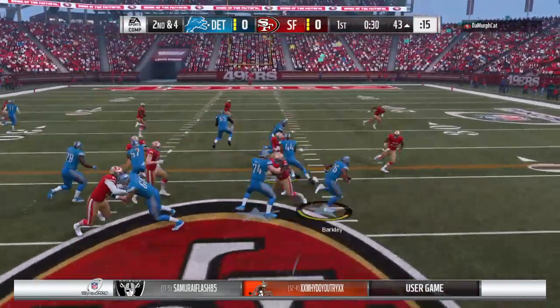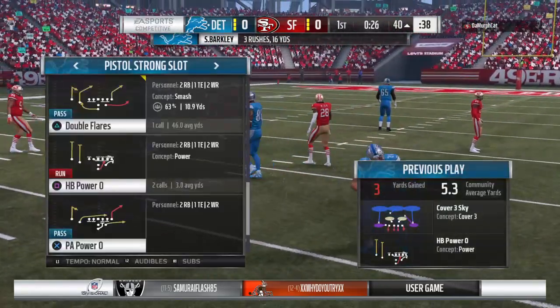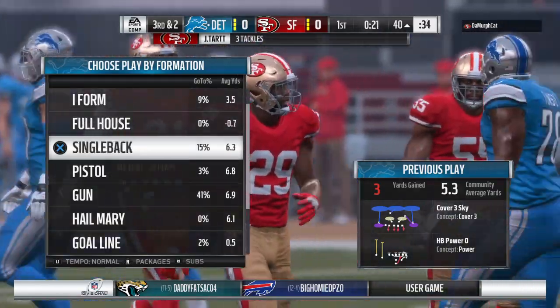319. Here's a give to Barkley. And he'll take this one down to about the 40. Still a couple yards short of the first as the 3-yard gain brings up a 3rd down.